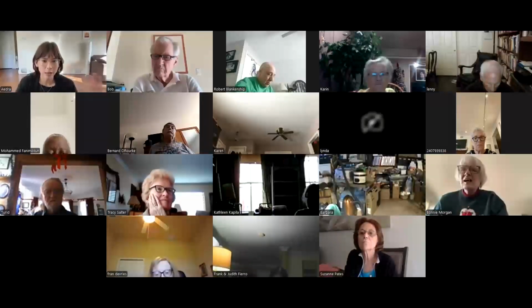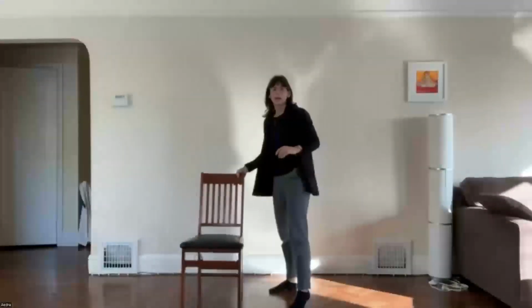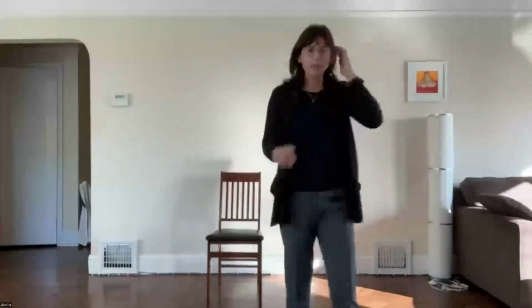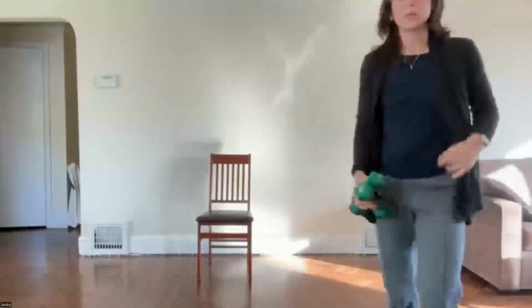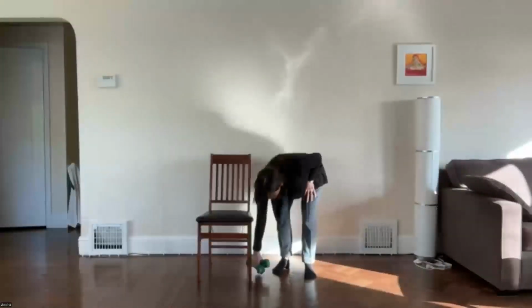So my screen should be your nice and big one, but if it isn't, you can adjust your settings. If you move your cursor towards the top right-hand corner of your Zoom screen, you should be able to see me nice and big. And you can click the button that says view and you can pick speaker view, or gallery view if you want to see everybody else. That's reasonable too.